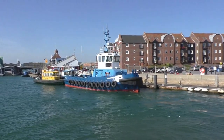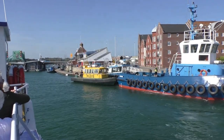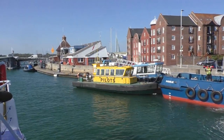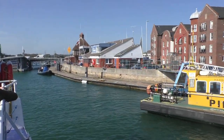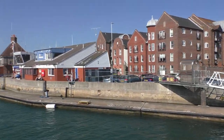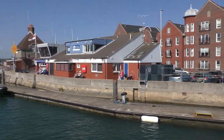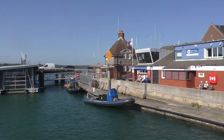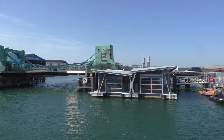As we get closer to the lifting bridge, the building on the edge of the quay there is part of Poole Lifeboat Station, Poole Harbour Pilotage Services, and also headquarters of the Dorset Coastguard section. In the last 12 months or so, the RNLI have taken delivery of a brand new floating boat shed that houses the two inshore lifeboats, and that's on the right hand side there. But now the bridge lifts up.